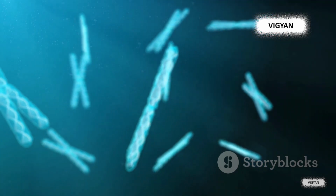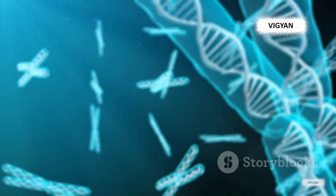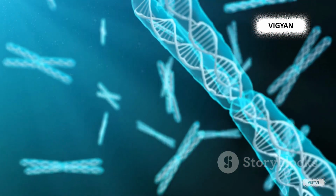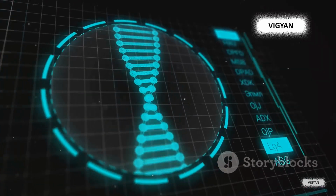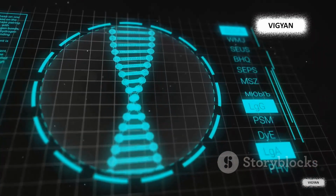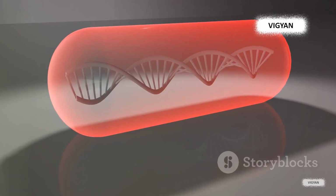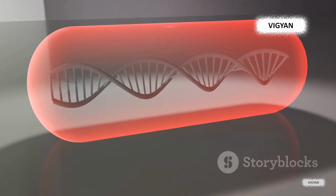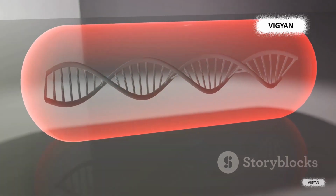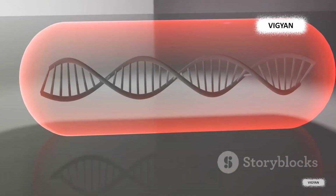DNA computing can optimize logistical operations such as scheduling and resource allocation in a way that's far more efficient than any existing system. But perhaps one of the most exciting applications lies in the medical field. Researchers are using DNA computing to design new drugs and medical treatments. Imagine a future where personalized medicine is the norm and treatments are tailored to our individual genetic makeup. The potential applications of DNA computing are as vast and varied as life itself.